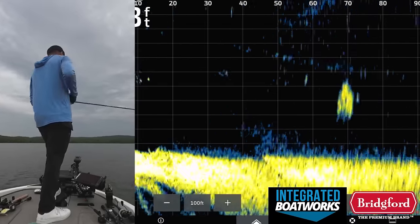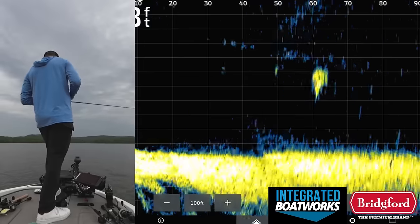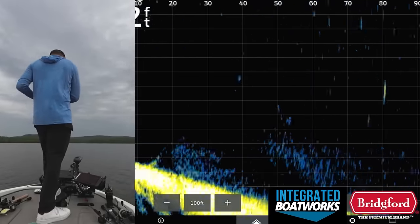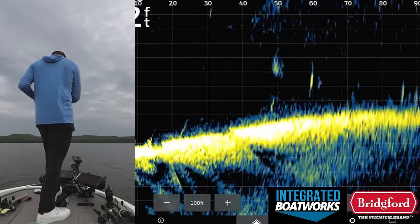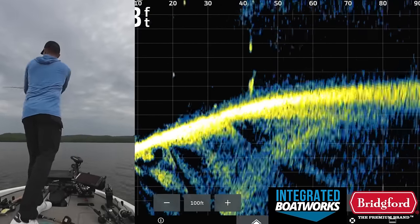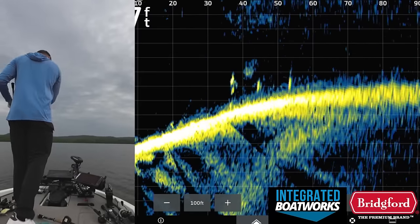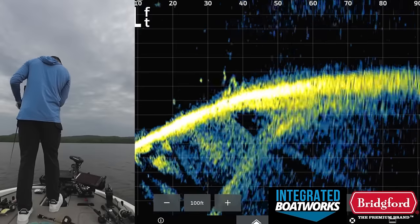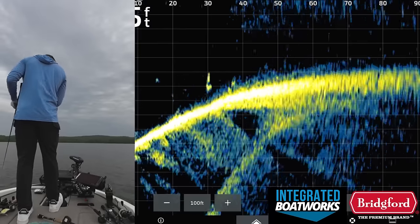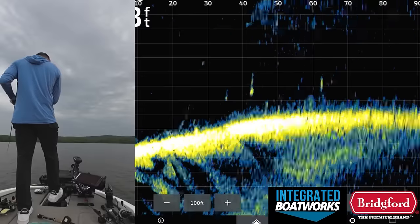Can't believe I didn't have the Livescope going. That was a rookie move for that first little flurry. Rookie move. One came up right there. Just watched him on Livescope come up and try to eat that thing. That was cool. Fish streaked up.